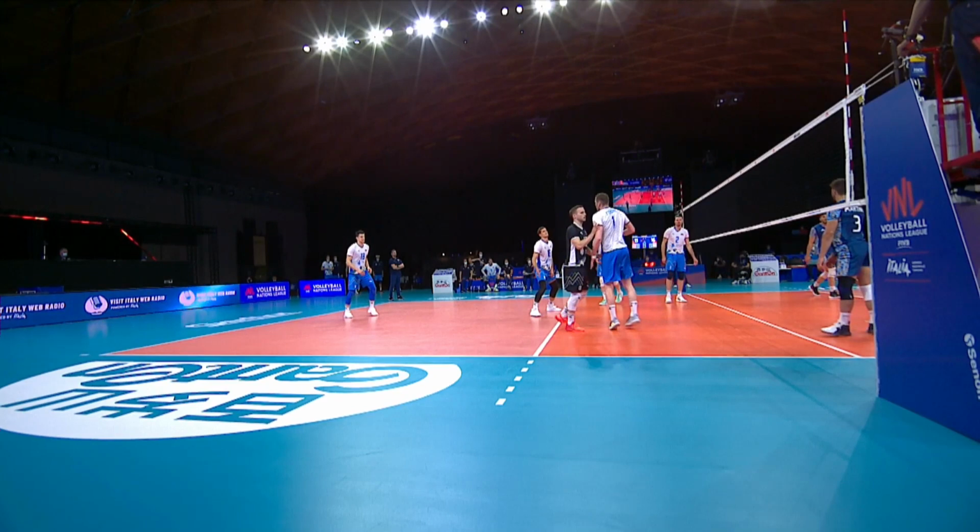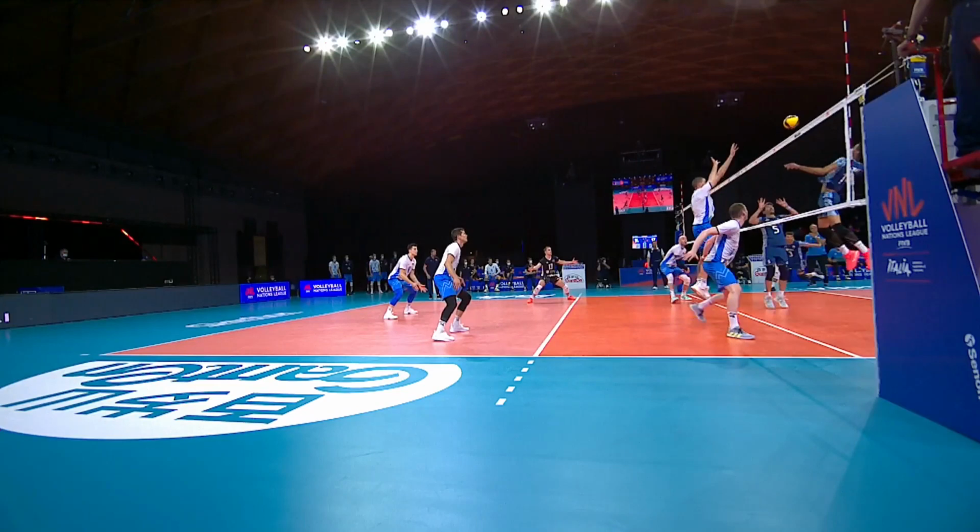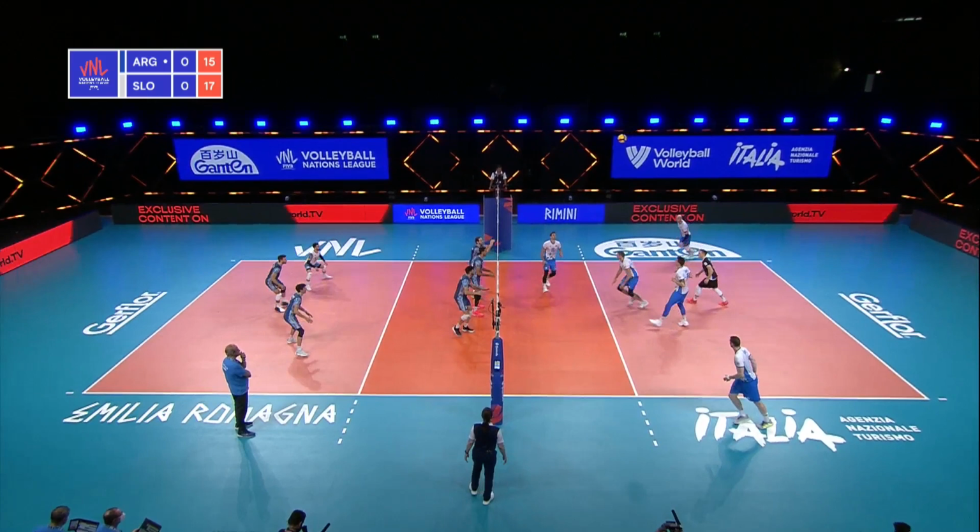Swinging off that block. We'll go top spin. Little tip of the net. Martinez has that, and it's right in there to Uriarte, who finds his middle. Long, but finds a hand. Top spin. Chibul's on that, and that's a good swing, but it's covered.